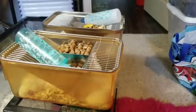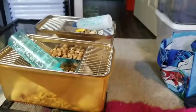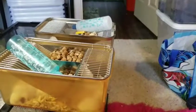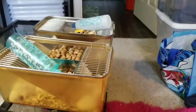I'll probably just do a bunch at once, not freeze a bunch at once, but put a bunch in the same bag and try to sell it to one guy, just make it easier instead of selling to like 15 different guys or girls. Mice.